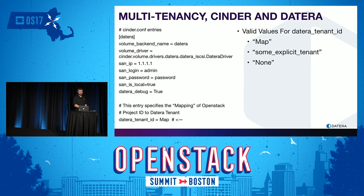So moving on to multi-tenancy in Cinder and Datera, the information that you see on screen on the left is actually the cinder.conf entry for the Datera driver. If you were to set up Cinder to work with Datera as a backend, this is about the information that you would place in there.